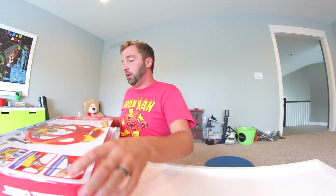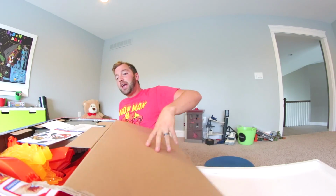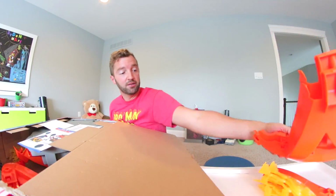So, okay, this came out super easy. There's a little dotted line that just opened up beautifully. Every box should be this easy. It's so big. I'm just gonna try to get all these out. Right, and there is so much stuff in this box.